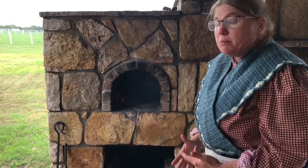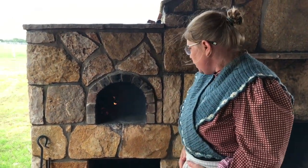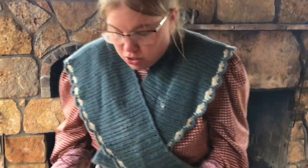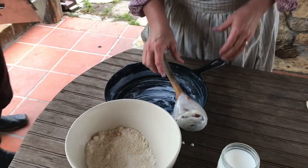They normally would have been made out of clay that came from the earth, but I am lucky enough that I have one that is built in. So let's go ahead and make up our Johnny cakes. Tom, would you like to get that started?